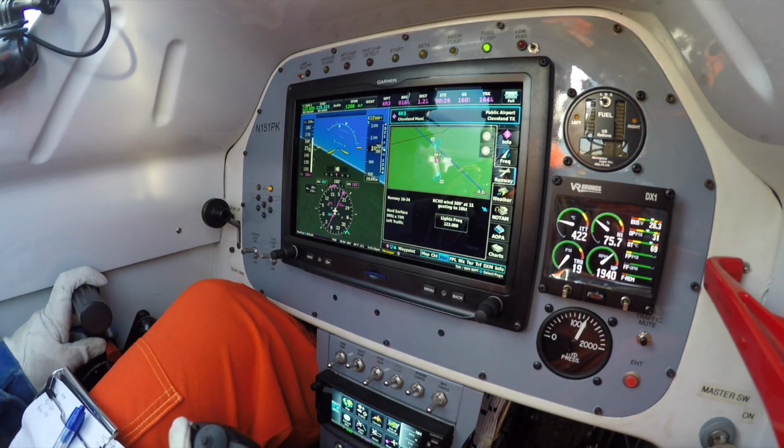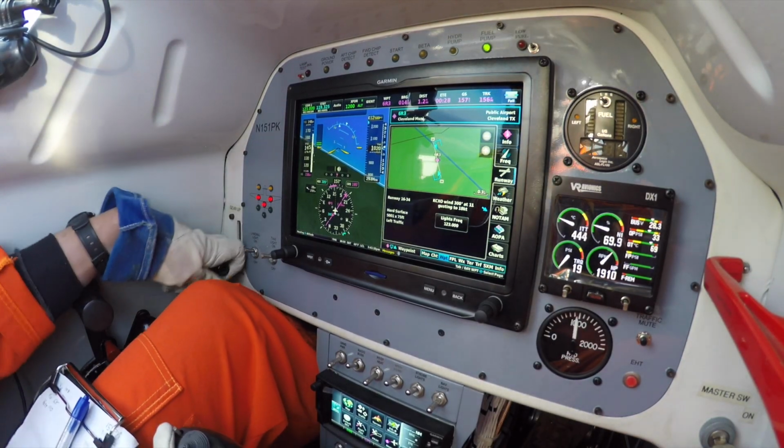Anyway, arriving at low key, I reached up and threw the gear handle down. Left base, and we'd like the traffic to get off the runway if we could.